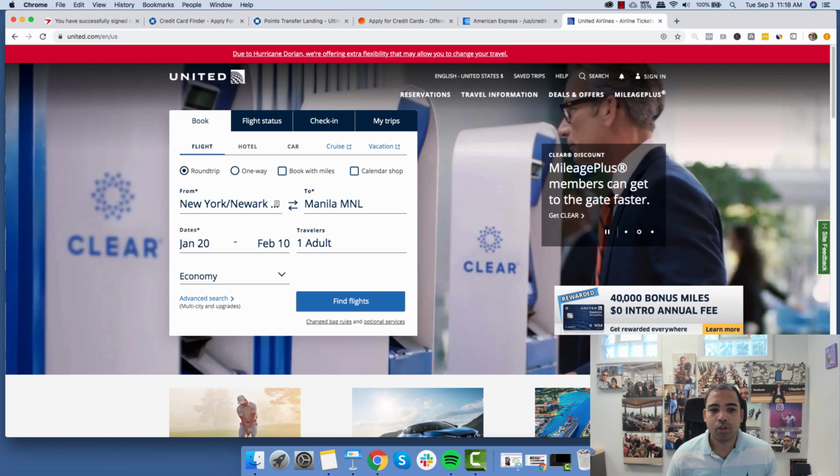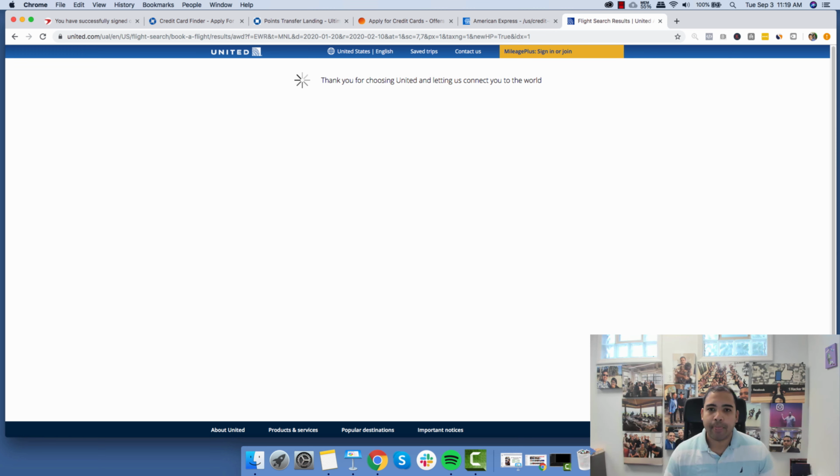What you can do is you can also click book with miles. So you click book with miles, and you want a round trip ticket. Okay, and let's take a look at economy for now. We're going to hit find flights, book with miles. Okay, and then close this right here.